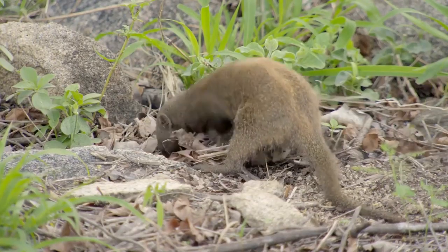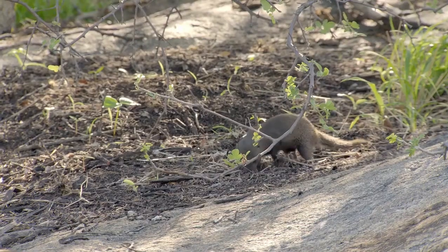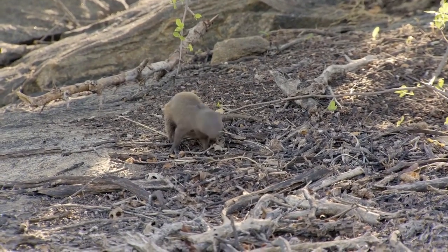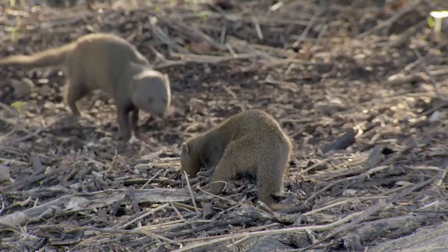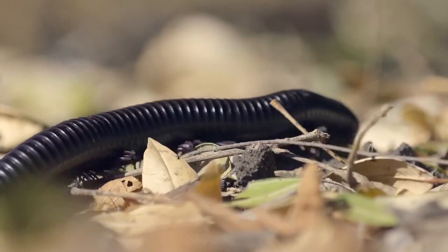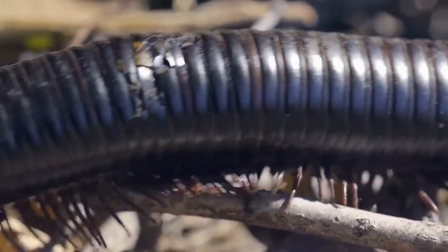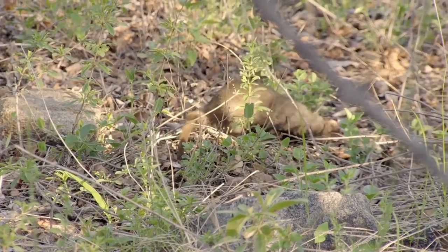The rest of the pack heads out to scratch for prey with their long claws. In the undergrowth of the dry woodland, there's plenty of food to be had. A millipede, known locally as a shongololo, would be a juicy snack. Despite its many legs, it's a slow mover. It must make good its escape before the mongooses sniff it out.